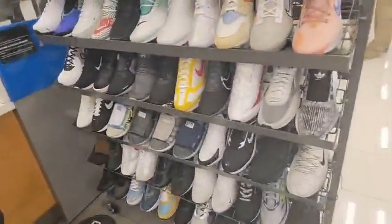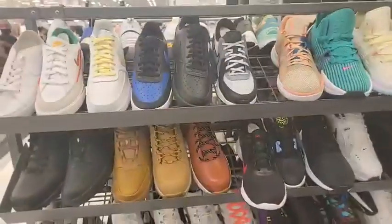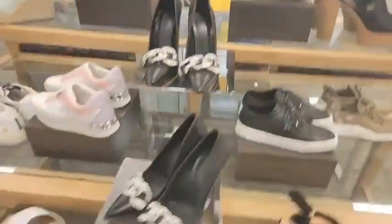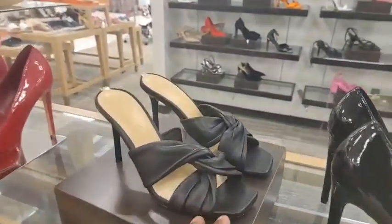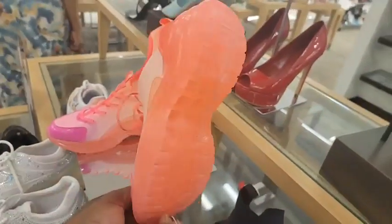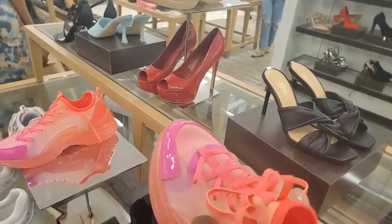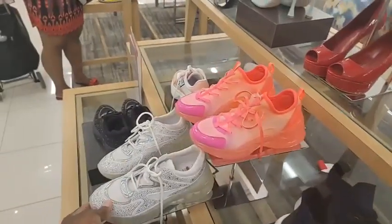Okay, so this looks like men's stuff. Right? Men's. Oh yeah, really good stuff, really nice. And then we get back into women. Calvin Klein, some pumps and heels, some Guess high heels. I like these shoes. $60. Looks like totally plastic. It's interesting. Waterproof. Okay, it's original. Okay, not bad.